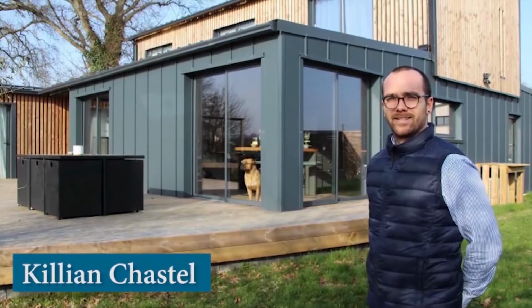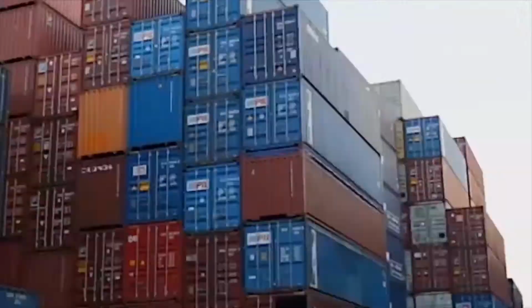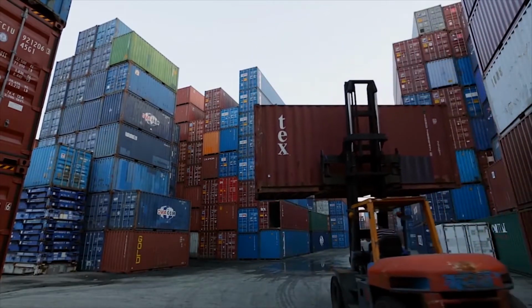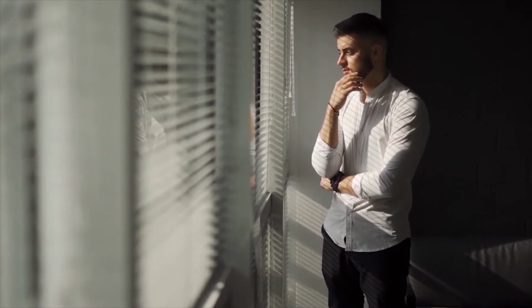Killian Chastel, a French genius, has built near Dinan, in the Côtes d'Armor region of France, an atypical house with contemporary finishes from containers, yes, these gigantic iron boxes that transport goods. This project came naturally to him because he didn't want an ordinary house made of stone or cinder block, and since then the idea hasn't left him.